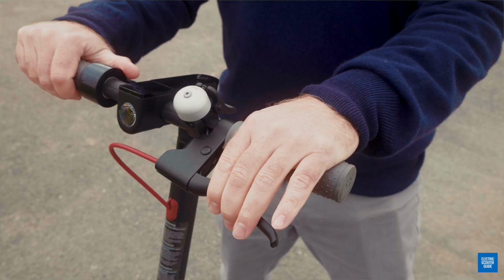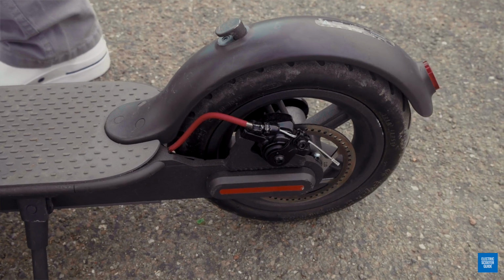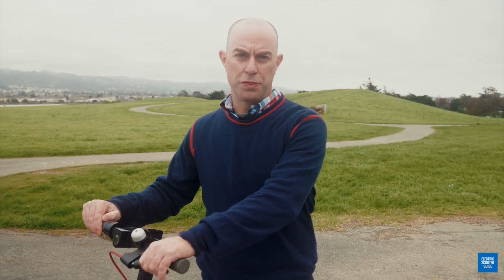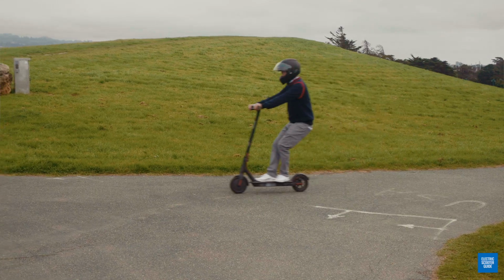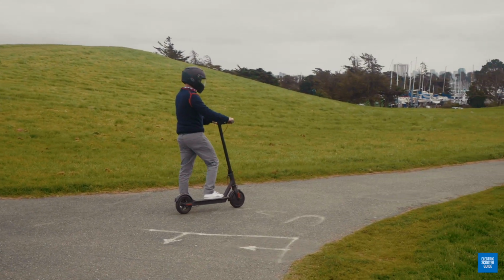Now for the braking, the scooter has a regenerative brake in the motor, which is in the front wheel. It also has a disc brake, which is located in the rear wheel. So you have a kind of a dual braking system, both of which are activated with this left hand handbrake right here. Now, anything under about 20 feet for a single brake, we consider to be pretty good, and this scooter stopped in 16.8 feet.